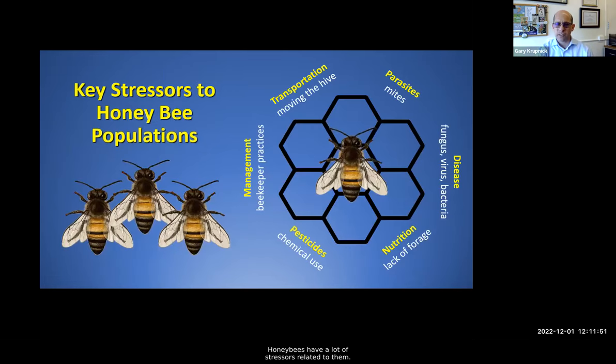Honeybees have a lot of stressors related to them. Over 10 years ago, there was this strange colony collapse disorder. And what was discovered was that there was a multitude of impacts that are stressing out these honeybee populations. And I have them all listed here. Parasites such as mites are attacking these colonies. Diseases such as fungus, viruses, and bacteria. There's nutrition problems in which there's a lack of forage. Again, once you remove plants from an area, then there's less food for them to eat. Pesticide usage is really damaging a lot of these honeybees. Mismanaged beekeeper practices have a big impact. And then a lot of these beehives are transported across the country to service various crops when those crops come into bloom. And that transportation is a highly stressful experience on these bee colonies.